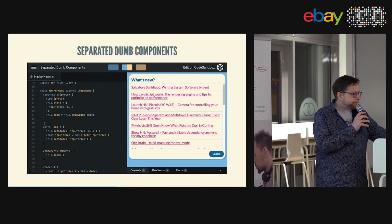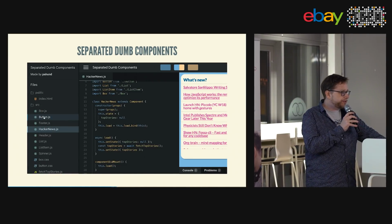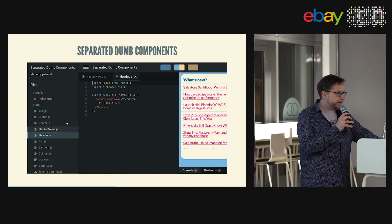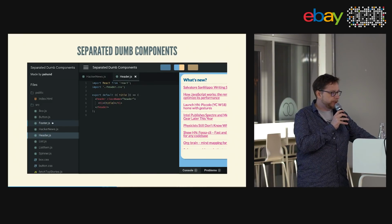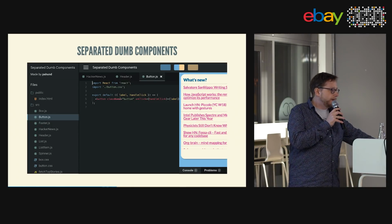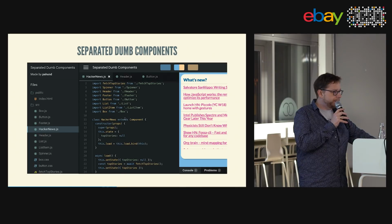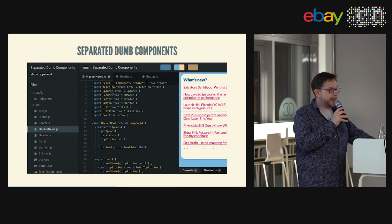We have, I made myself some nice dumb components. We have a box, a button, a footer, a header, and these are just layout, just HTML code, loading some CSS. I won't go into CSS a lot here, but each component has its own style sheet. And the main component imports these layout components.